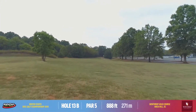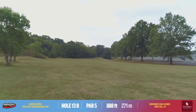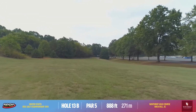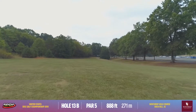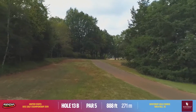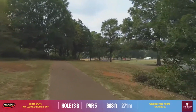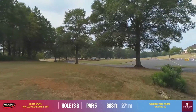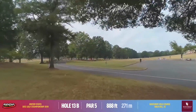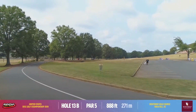So he's slipping back off the pace a little bit here, and everybody knows this hole. If you watch USDGC before, you know about the legend of hole number 13. Wide open fairway that's going to start to narrow out the further you get. An accessible back left corner of this fairway as well allows you to get pin high with the short side pin right there, just over that river of asphalt.